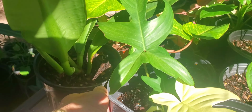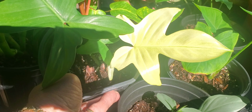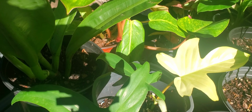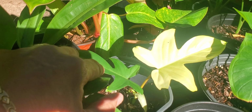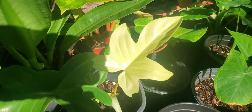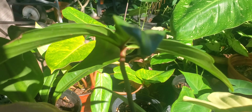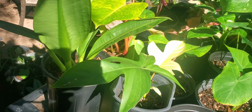And everybody knows what this is. Florida Ghost. Look at that leaf, guys. The first leaf was just as white as this one, and here it is. Now this one is almost as big as the cutting leaf, so it's doing well. And look at the red petioles on this. I don't know if you could see them. See them, guys? Beautiful plant. I'm in love with the Florida Ghost. Okay.